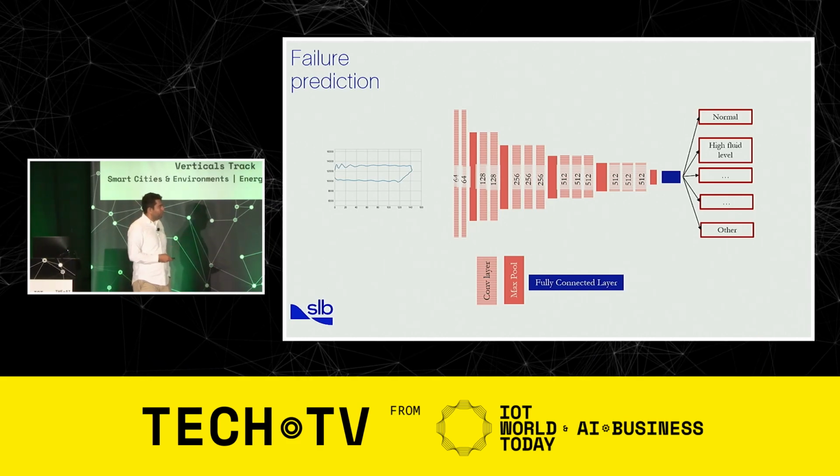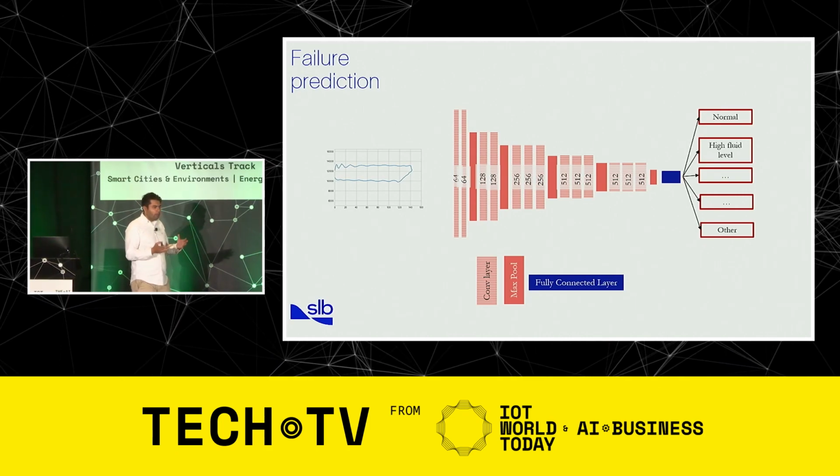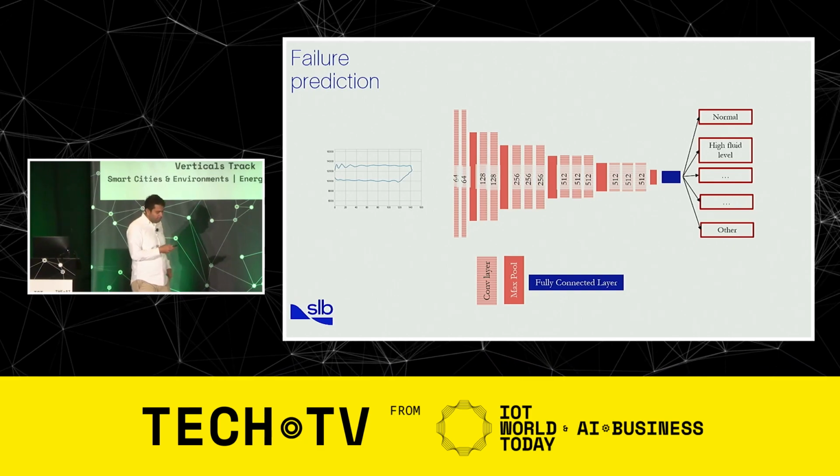And this was also deployed at the edge so that we can do the predictions in real time, and we don't need to send all the data to the cloud because it requires a lot of bandwidth, and we can save some bandwidth with the help of that.